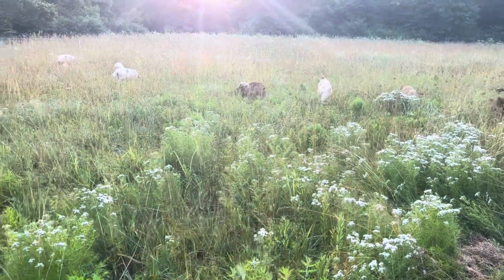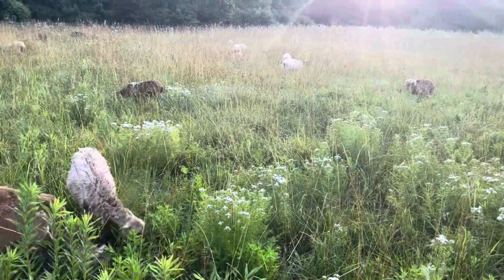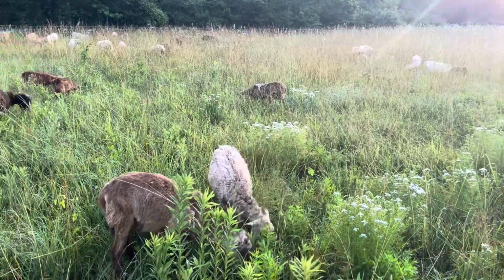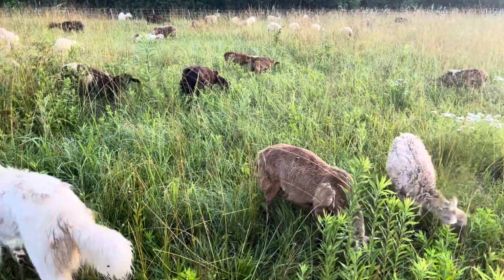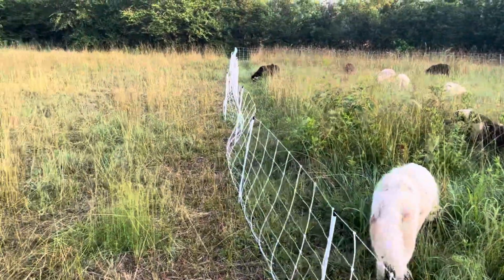Okay, good morning. This is Jerry here on JS Farms. JS stands for Jesus Saves, and it's just after daylight and we just moved the sheep onto a fresh paddock.